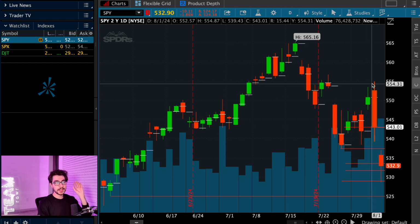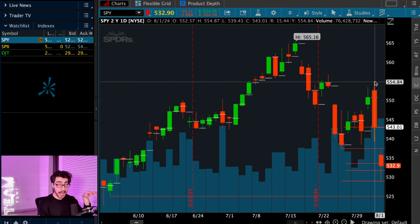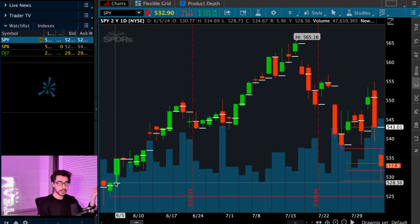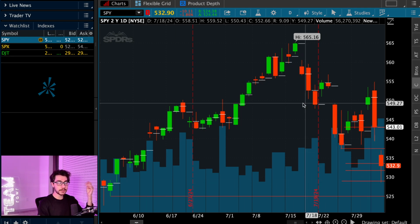The point is the SPY lost the bulk of its gains in a quick period of time, right? So this went from 555 all the way down to 528.50, filling this gap in two days. So in two days, the SPY lost the bulk of its gains. How long did it take for SPY to go from 528 to 555?